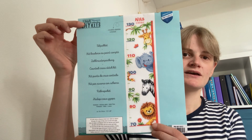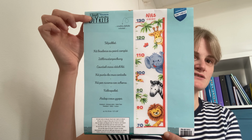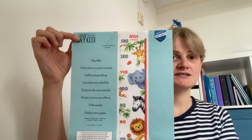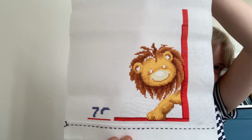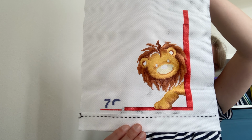Next one is also sort of a booth sampler, and I was going to stitch this as a gift, but my children really love it, so we're keeping it. I just have a tiny start of it. It's a Vervaco kit, and where is it? Just a tiny start on the lion. Such bright colors. These charts don't have that many colors, usually just 25 to 30, but they're so bright. I really like them.